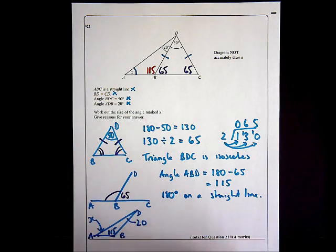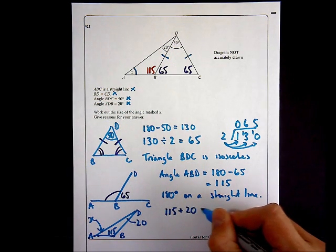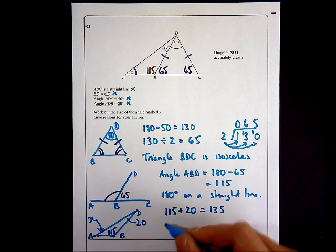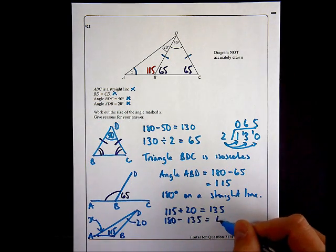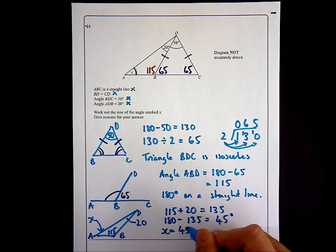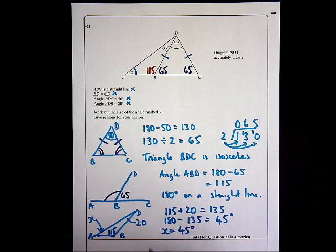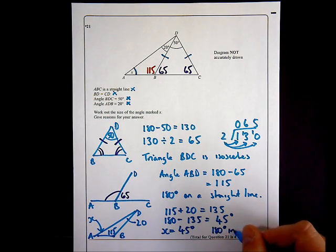And again, it's a simple case of adding up what I've got, 115, add 20, which is 135, and then doing 180, take away 135, which would be 45 degrees. So X equals 45 degrees. And again, if I wanted to give a reason for that, I would write down that there are 180 degrees in a triangle.